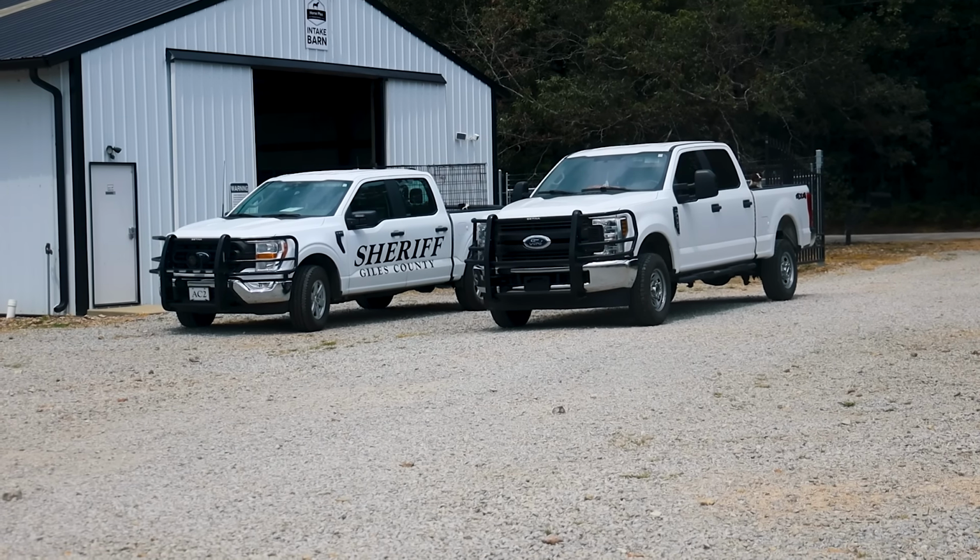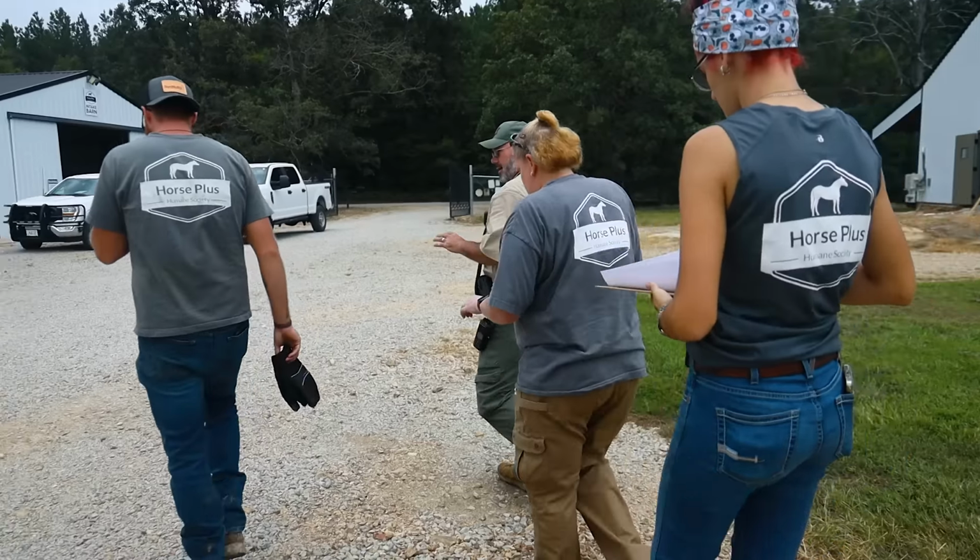We just had Giles County Animal Control pull up. They're bringing over 20 dogs or Aussie mixes to us from a case that they're working on. So over the next few weeks, we'll probably be getting some more dogs from this case in, but they just pulled up and we're about to get them unloaded.